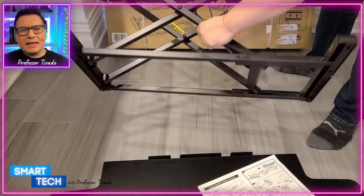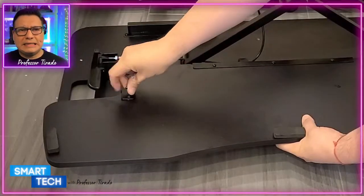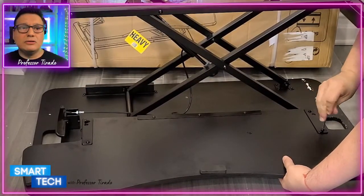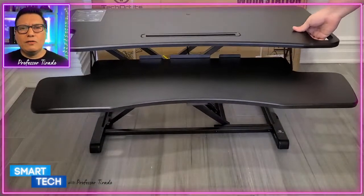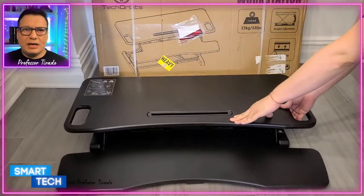Now, the gas springs allow you to be able to easily convert and go from sitting to standing within seconds. It also has a secondary tier to be able to add your keyboard, your mouse, or even your cup of coffee. And what I also like is the fact that there is this little slit at the top that you'll see in a second that allows you to be able to add your tablet or your phone. As you can see, I'm able to lift this up relatively easily, and also push it down with my hands.